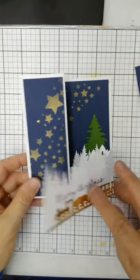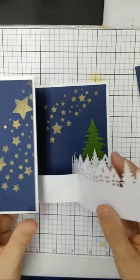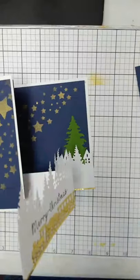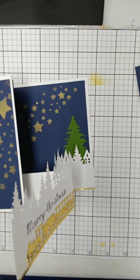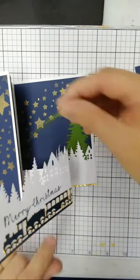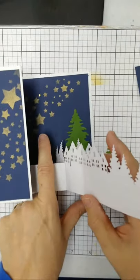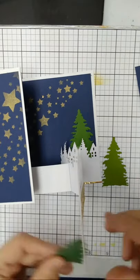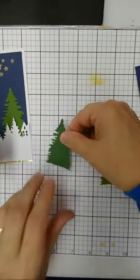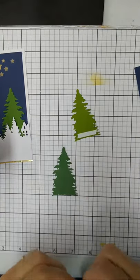So there you go. There's our little Z fold that we made, and I'm going to adhere that down. Now, here's what's cool. If you don't adhere that piece down, have this little flap here, then you can figure out how you want to do your trees and put your trees in there. Now, these trees, when I adhere them in here, do not have super tacky tape on the back of them, because we don't want them sticking to the background. So I literally just went in and cut my scrap. I got my scrap paper out and just cut a bunch of trees. And so we're going to adhere those right there.